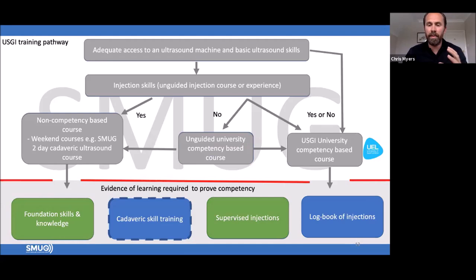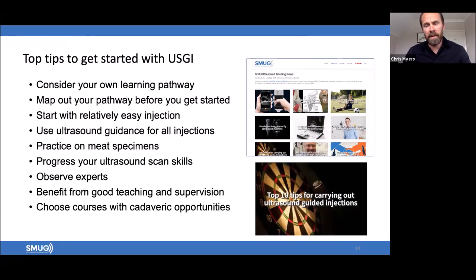You have to have supervised injections, whatever pathway you take, and you need to have a logbook of injections. And I've put cadaveric skill training in there because I would suggest that, to get a good amount of practice, you should also be looking to do some sort of cadaveric training, unless you've got very good supervision on site. And there's just a few tips. Our website, ultrasoundtraining.co.uk, has got lots of resources on it in terms of how to get started. And everything I've just talked about is on there.